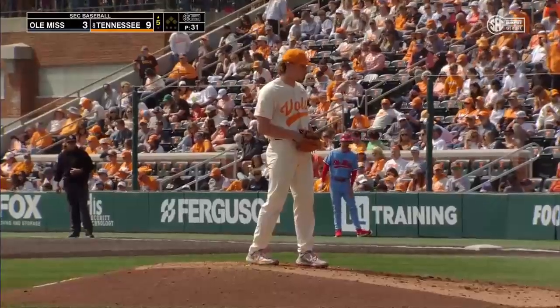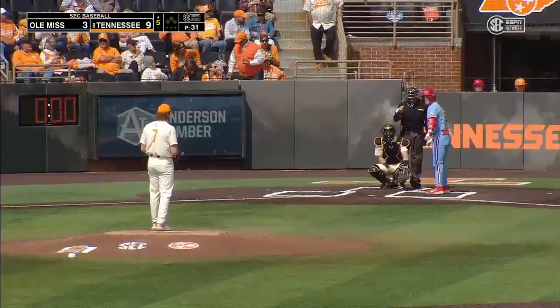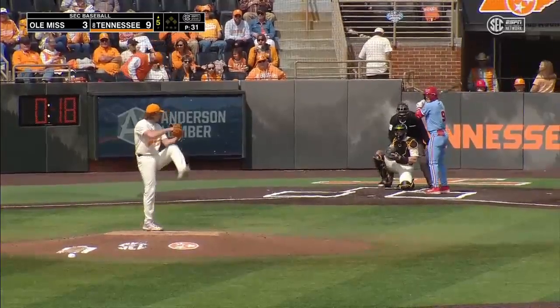But 10 runs for Tennessee in the bottom part of the 4th. They lead 9-3. Jack Benjamin and Coach Mo, Bobby Miranda with you. Rubber game here in Knoxville.